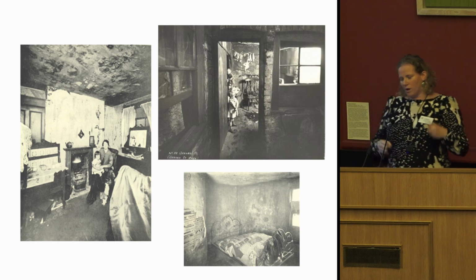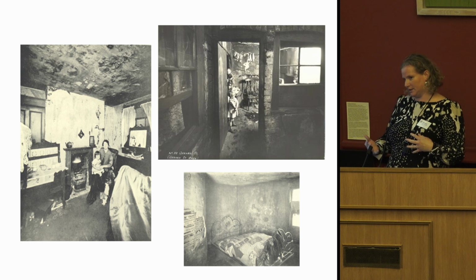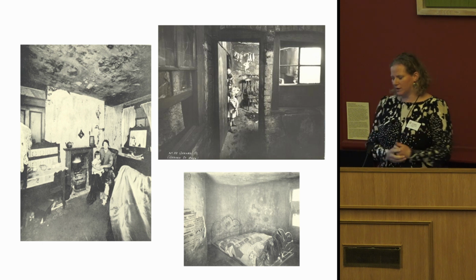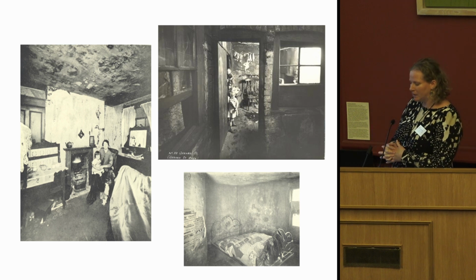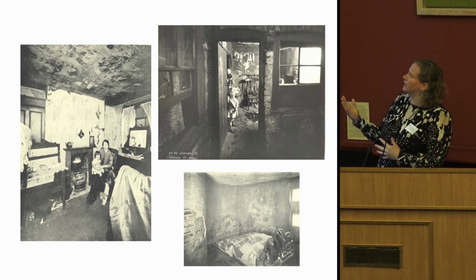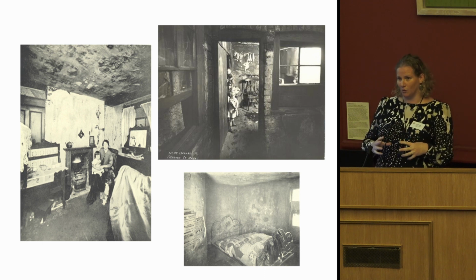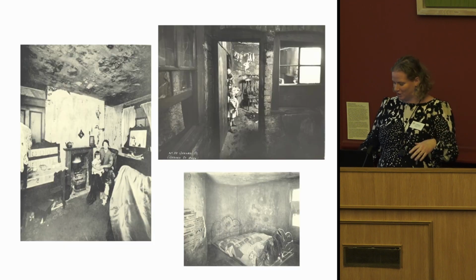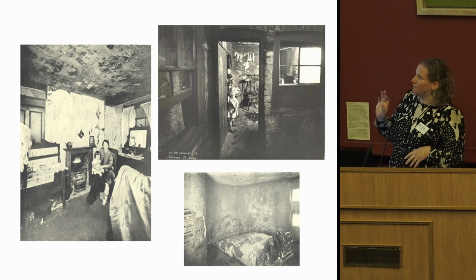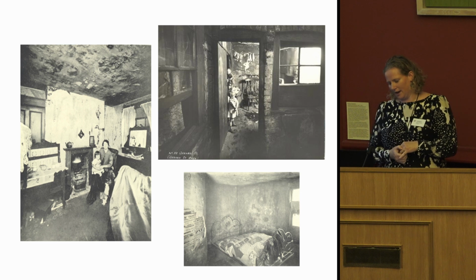So there was a lot of work done to record this housing in the 19th and early 20th century in order to improve conditions. So we've got a lot of historical sources about courtyard housing. These photographs were taken in the early 20th century. There are some of the few interior shots of courts. There are lots of exterior photographs. Most courts were photographed, particularly immediately before demolition. But there are very few interior photographs that really show us what life was like there.